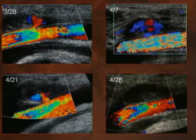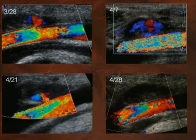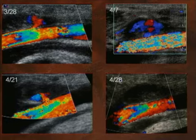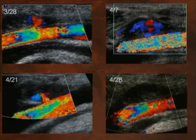And here's a nice example of a small pseudoaneurysm that we followed over time. You can see in that upper left-hand image, that was when the patient first presented on 3/28. On 4/7, we repeated a scan, and it was still there, hadn't changed much. We repeated a scan 2 weeks after that on 4/21. The pseudoaneurysm was still there. You can see it's partially thrombosed, but still present. And it wasn't until 4/28, 4 weeks later, that the pseudoaneurysm was completely thrombosed. So it took a little while for it to thrombose, but it did.